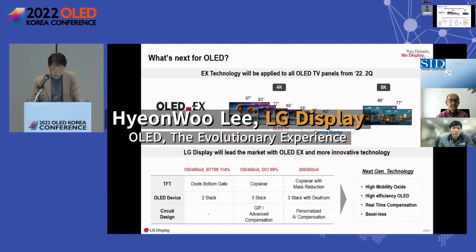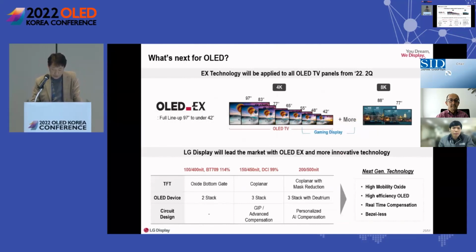OLED EX has evolved one step further with high performance. We have been mass producing OLED EX panels since this year for all sizes and various applications. We are not satisfied with this OLED EX. We will continue to innovate OLED technology.